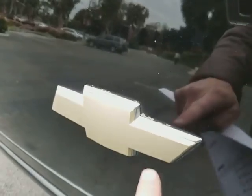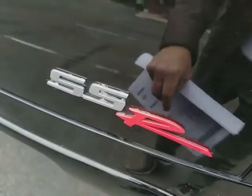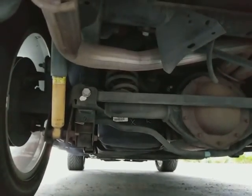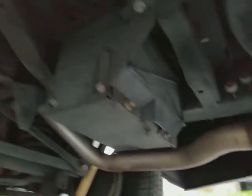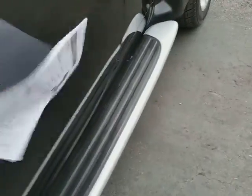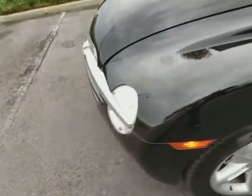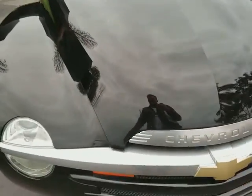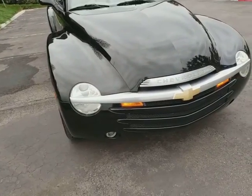But the emblems are in good shape. Tail light lens, good shape. Underneath the car does not have any rust. You can see the struts look pretty good in the back. And that's about it for the body. Yeah, I mean, it's in pretty nice shape. I'd probably give it an 8.5. It's got a little ding right here. Okay, that's the ding I was thinking of, a little ding that could be popped out by a dent guy, I think. And that's pretty much it for the paint and body.